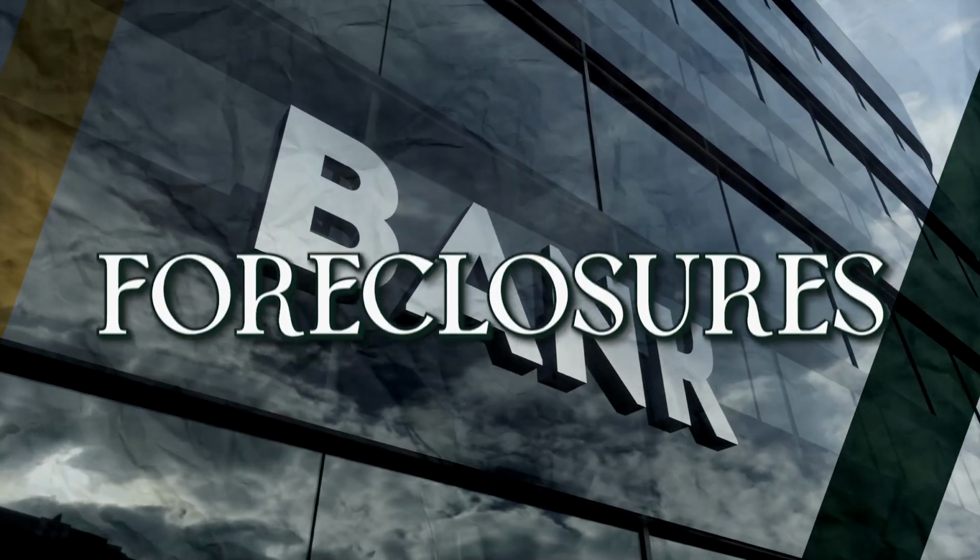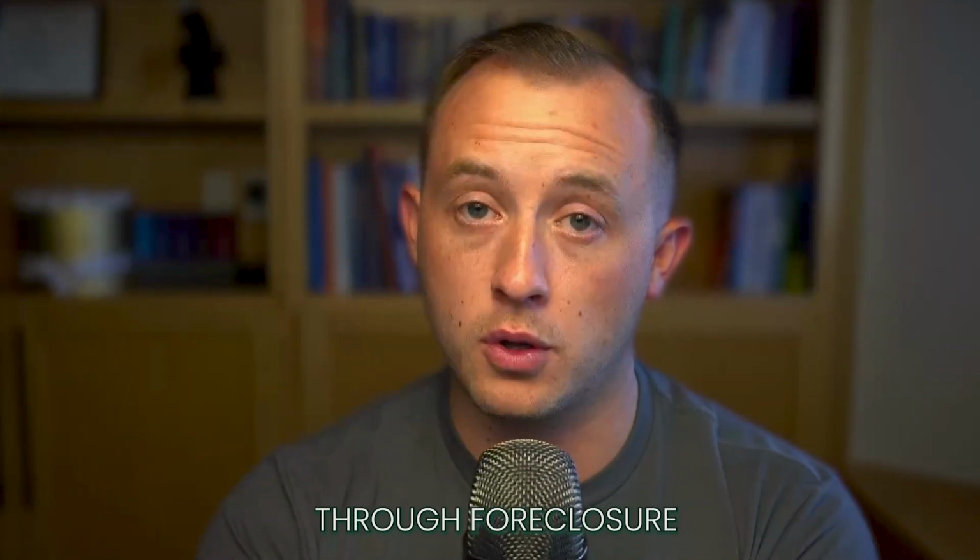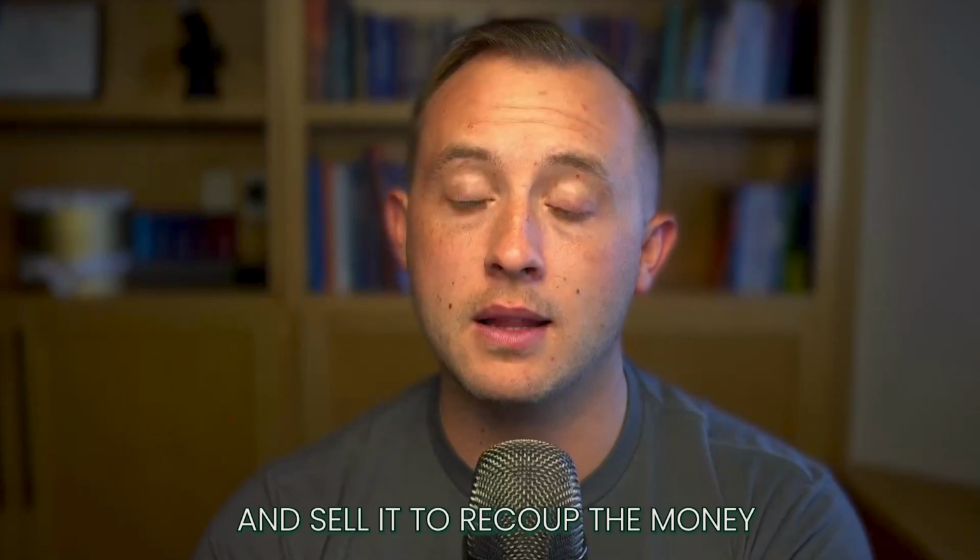Number 9, foreclosures. A foreclosure occurs when a lien holder reclaims a property after someone can't keep making the payments. The bank, credit union, or other lender will then take legal possession of the property through foreclosure and sell it to recoup the money they loaned on the property. The foreclosure process varies from state to state, but usually involves the property owner first receiving numerous notices. This is followed by legal procedures that lead to foreclosure.